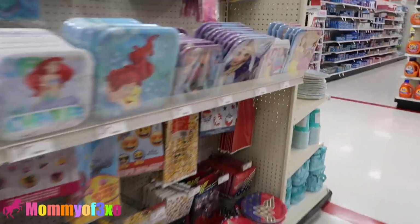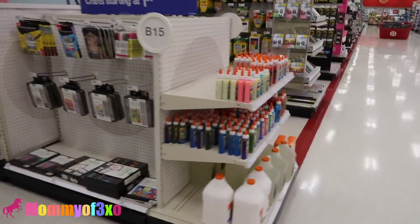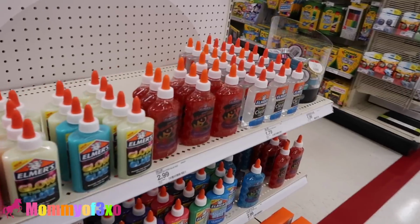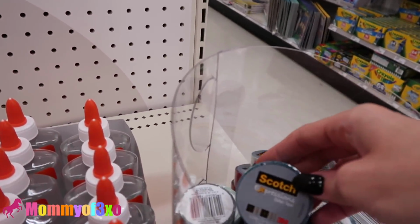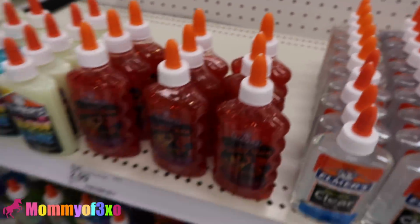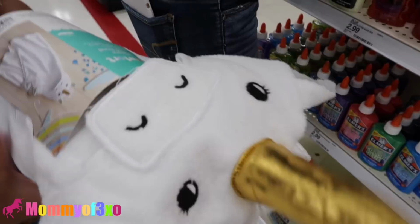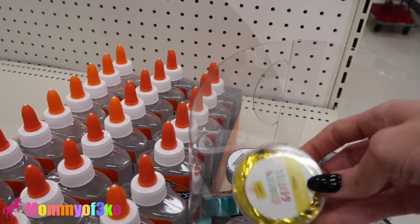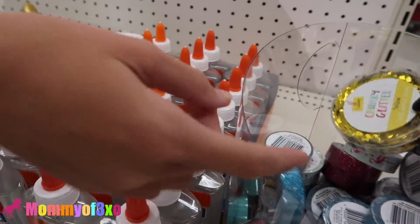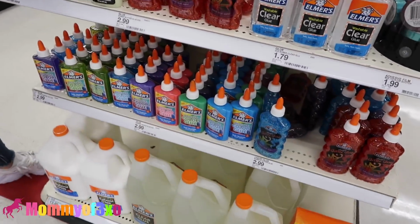Okay, so we're gonna see if they have any glue. What kind of glue they have. Oh, a whole bunch. What are these? Glitter tape, some glitter. Alayah found a unicorn towel, guys. I thought these were putties. They look like it. This one's chunky glitter. They have a slime. White glue down there too. So they have like all of this.